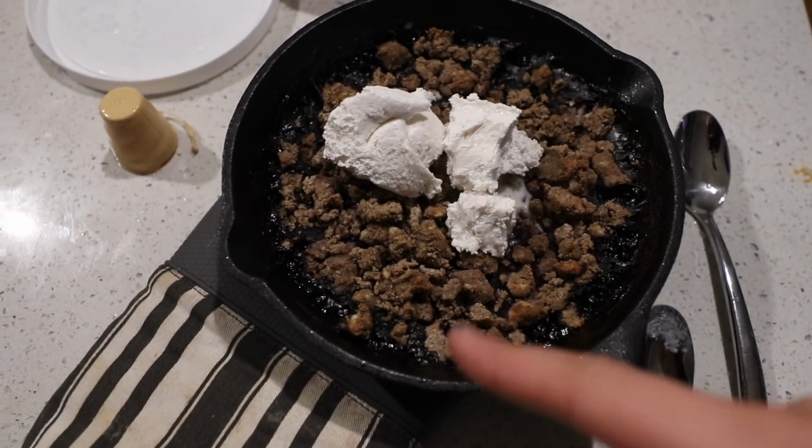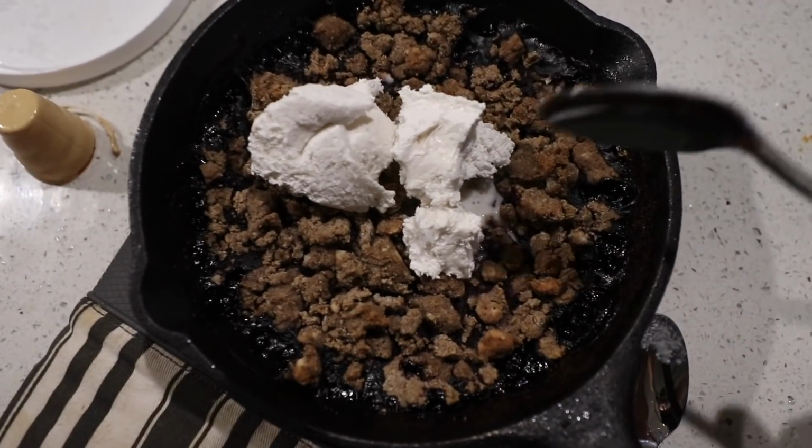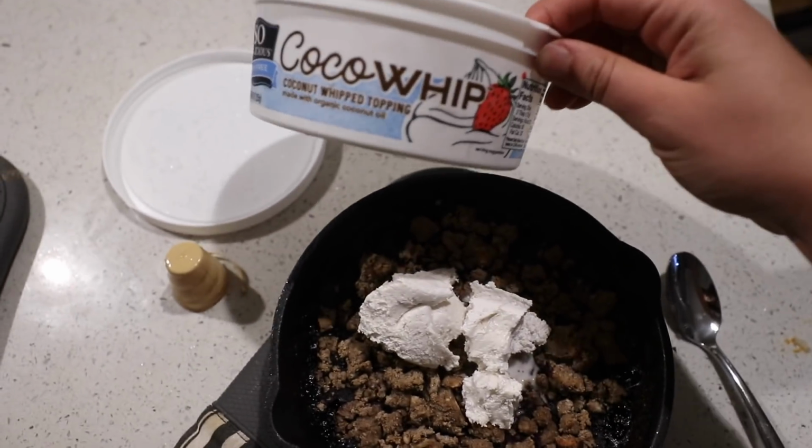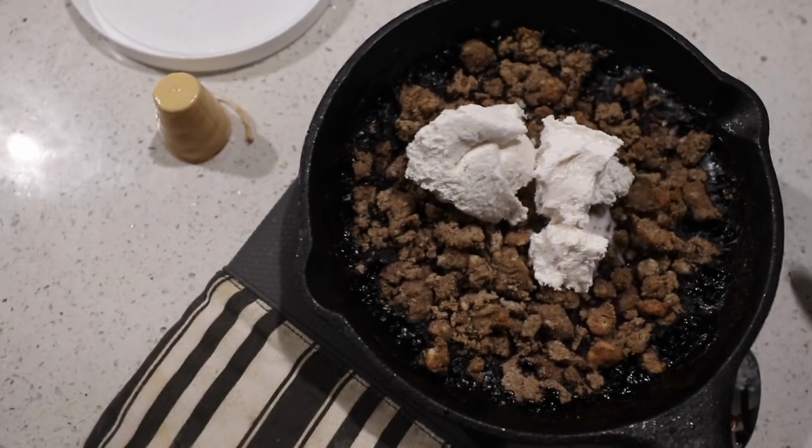Here is the finished, it's more of a crumble than a cobbler, but it still came out looking really good. I just topped it with some of this Cocoa Whip. And now we're going to dig in.